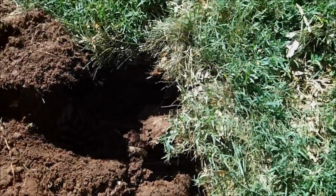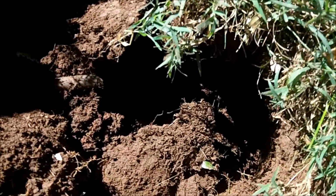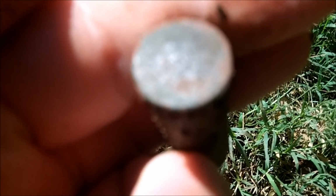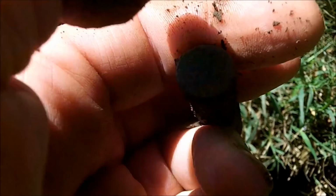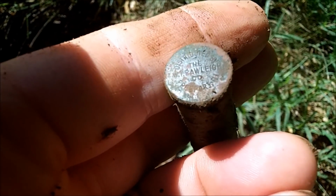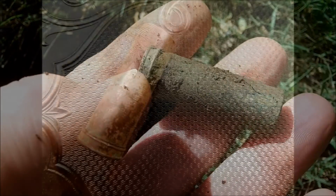Well, I tell you, pretty impressive depth, about 8 inches. Finally pulled it out, and I think, oh yeah, I've got an old lipstick case, lipstick tube. It's got lots of writing on the bottom. Can't quite make it out, but I'm definitely going to be able to identify it. This is probably going to be 20s or 30s, but pretty darn cool. I'll get it cleaned up, give you a better picture of it. That's a nice old find.